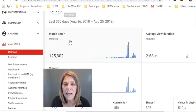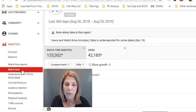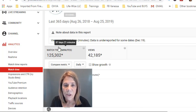So I've changed it, and now it's telling me my watch time in minutes for the year. Now what I want to do, I went down and I hit watch time on the left, and this is my watch time for the past year. And like I said, I'm over halfway there, but maybe you want to see what it looks like in hours.